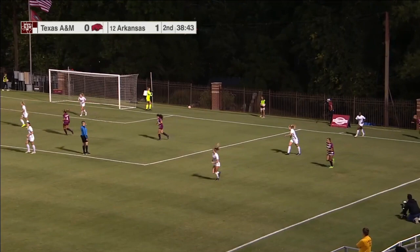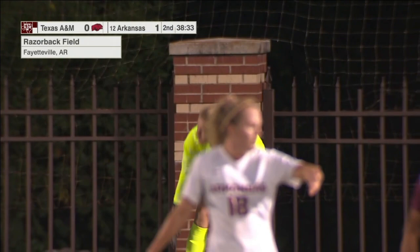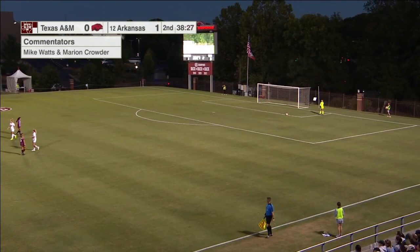Going to bounce away on Laney Carroll's effort. We were scoreless until 18 seconds remaining in the first half. Arkansas threw Anna Pottigill, her fifth of the year, put the Razorbacks ahead, ranked 12th in the country.